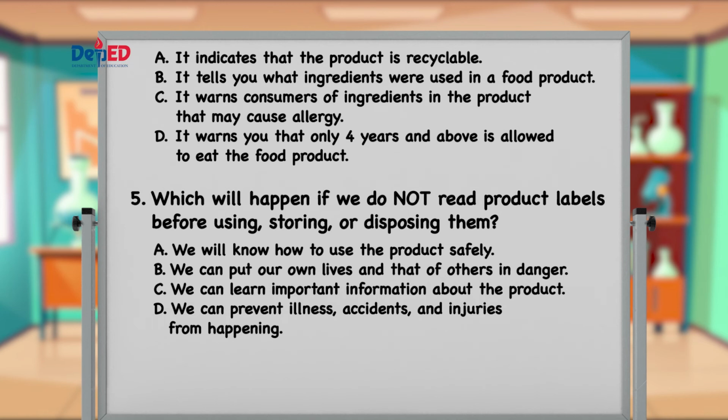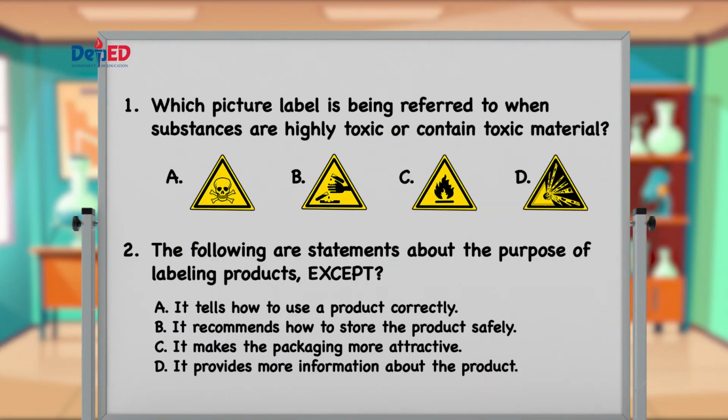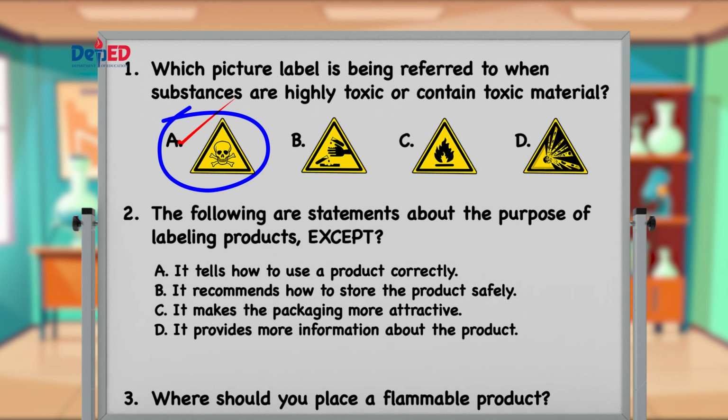Are you excited to know the answers to these questions? Let's get started. Number 1. If you answered letter A, you are correct. This symbol means substances of this material are highly toxic or contain toxins. Number 2. If you answered letter C, it makes the packaging more attractive. Once again, you are right.